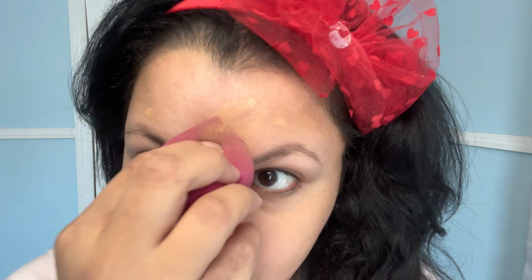I'm going to go ahead and apply a few dots up here in my problem areas where I need to conceal some redness. I'm going to get really close to you. Okay, see, like right here. I can totally see why a foundation brush will apply more full coverage.